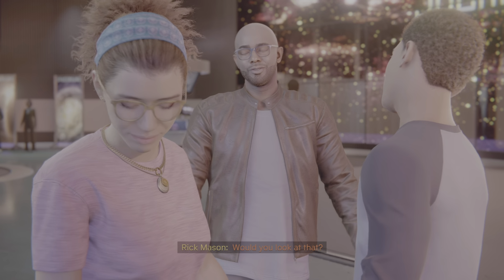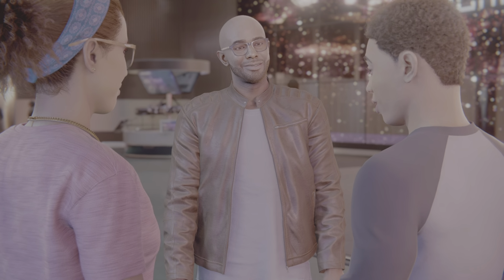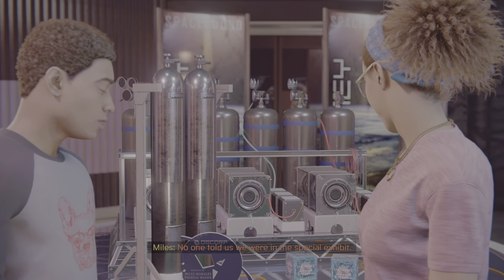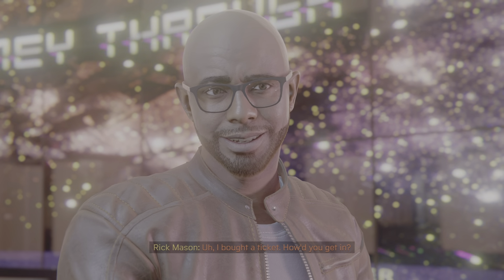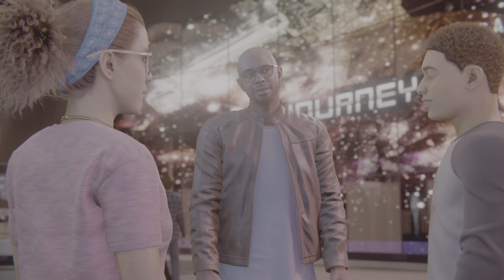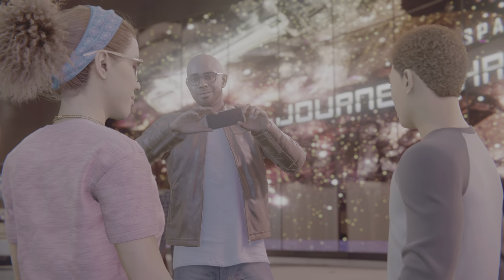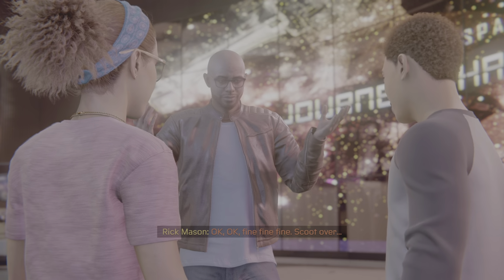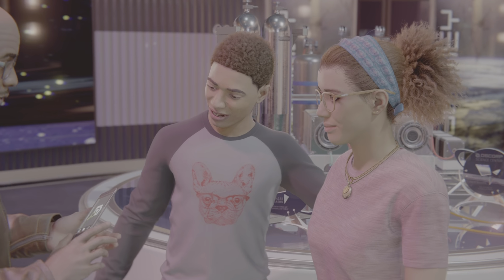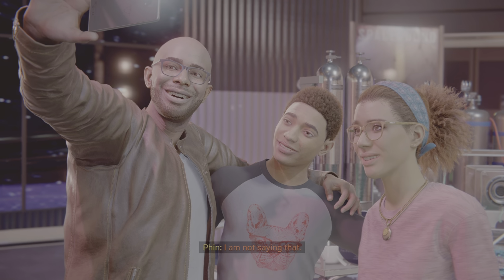Ooh-ho-ho-wee! Would you look at that? Genuine award-winning scientists. No one told us we were in the special exhibit. Ticket only. How'd you get in? I bought a ticket. How'd you get in? Not important. Hey, huddle up. We need a picture. You gotta be in it too. You helped us get it working. Okay, fine. Scoot over. All right. Say alleles! I am not saying that.